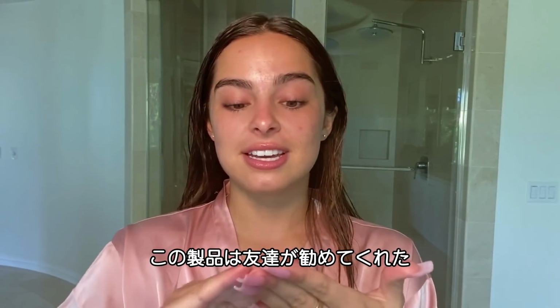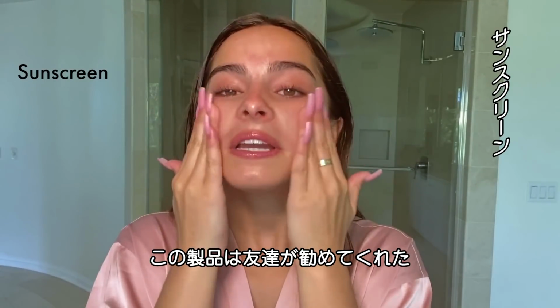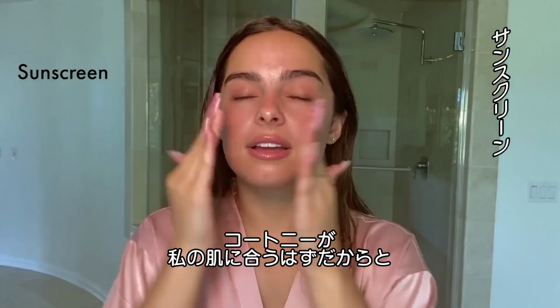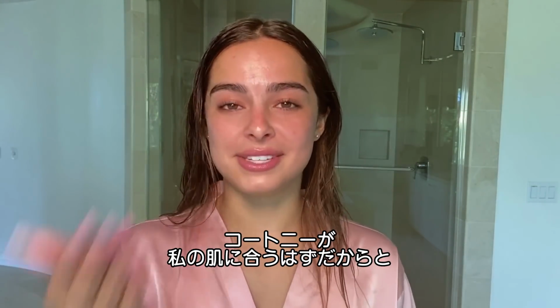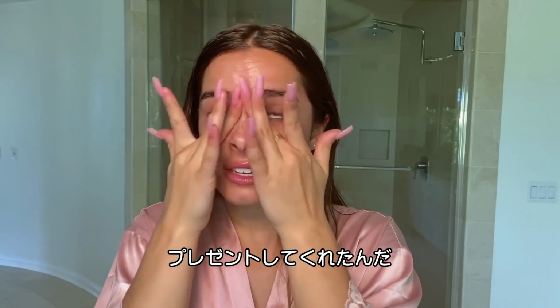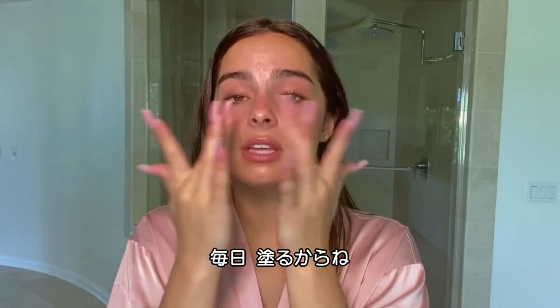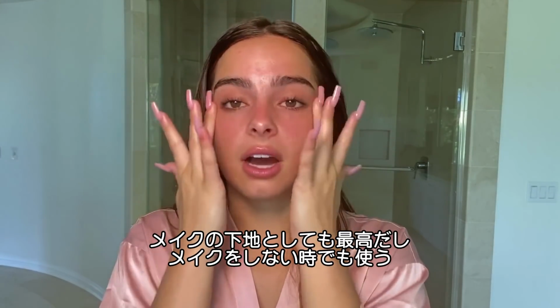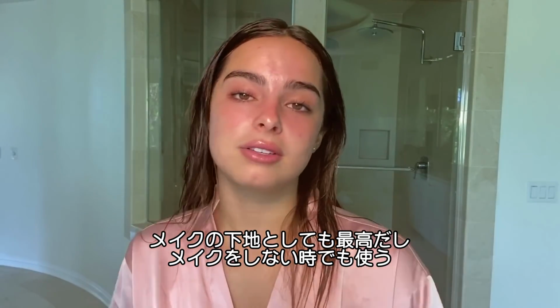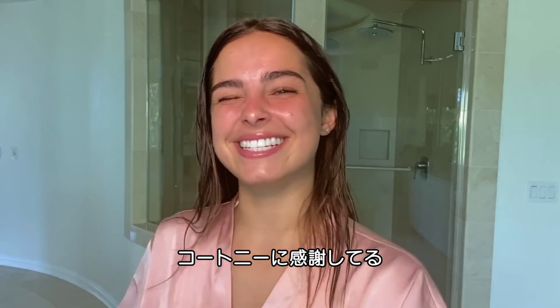So I actually got recommended this product from a friend of mine, Courtney, and she actually gave me the one I use now. She told me about it and said it was really good for your skin to have sunscreen on at all times. And this goes perfect under makeup and just without makeup as well. So thanks Courtney for the recommendation.